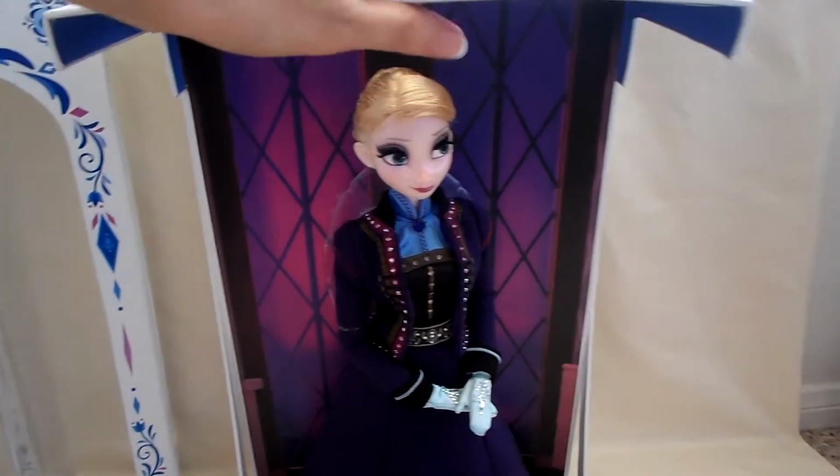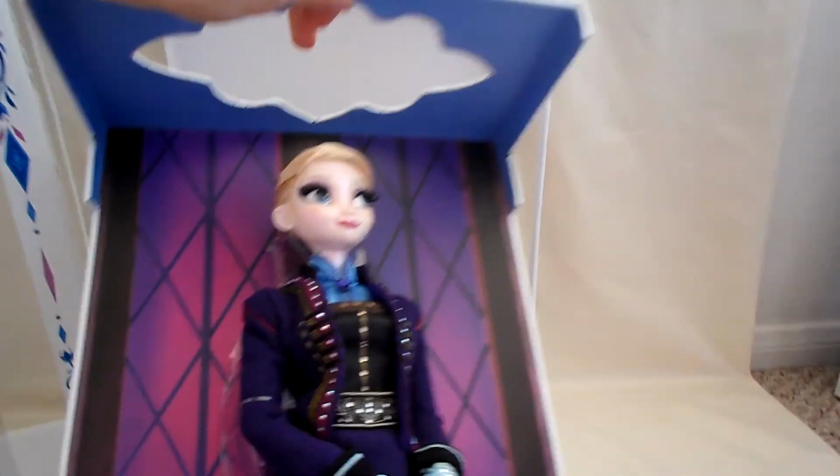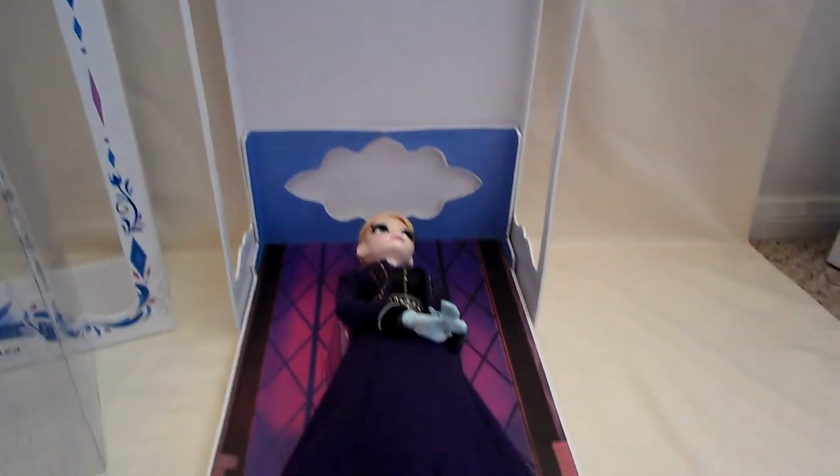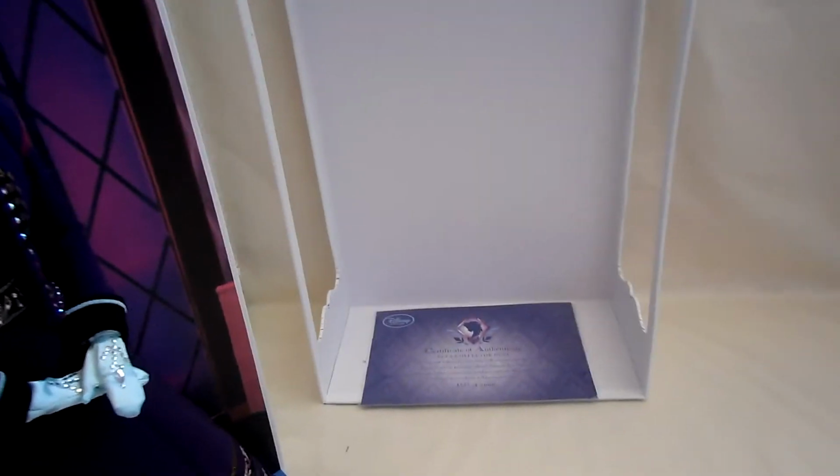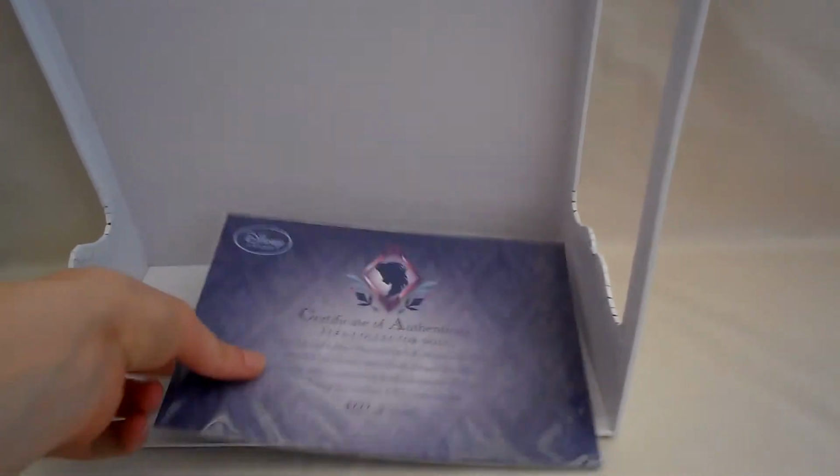This part comes out. Now she's flat on her back. And the certificate of authenticity.